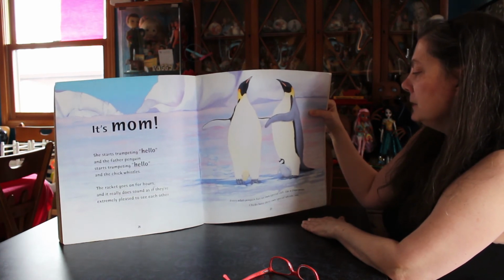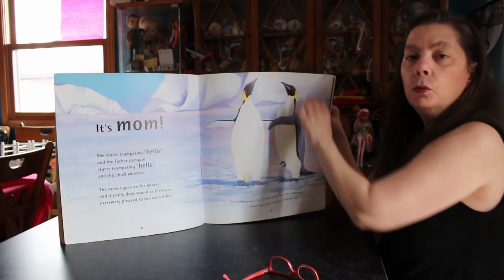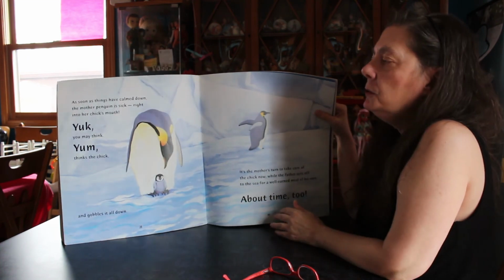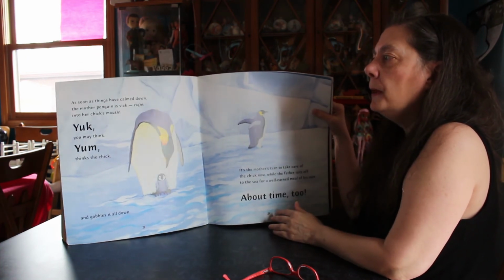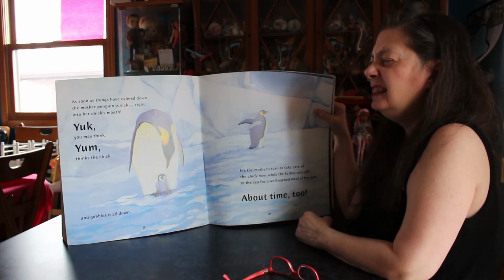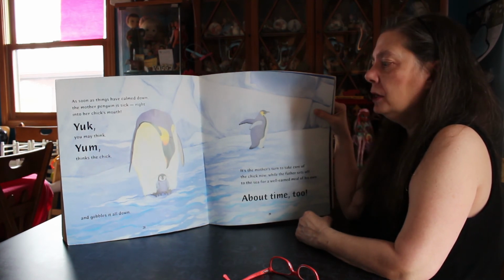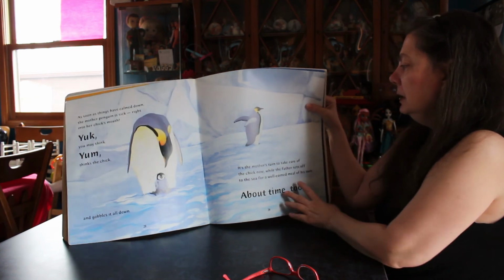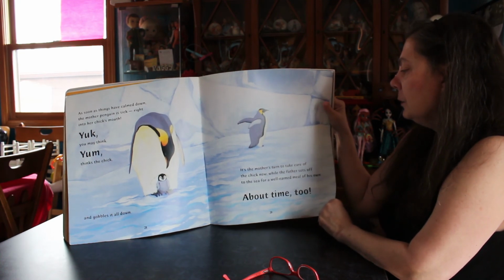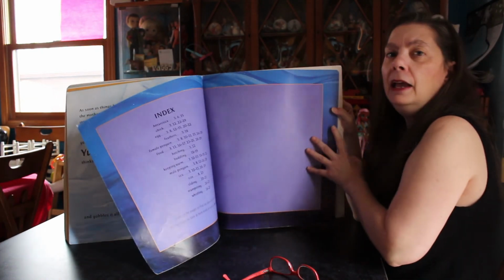Every adult penguin has its own special call, like a fingerprint. Chicks have their own special whistle, too, so you always know where they are. As soon as things have calmed down, the mother penguin is sick. She gets sick right into her chickie's mouth. Ew, yuck, you may think. But yum, thinks the chick, and he gobbles it all down. It's the mother's turn to take care of the chick now, while the father sets off to the sea for a well-earned meal of his own. About time, too. The end.